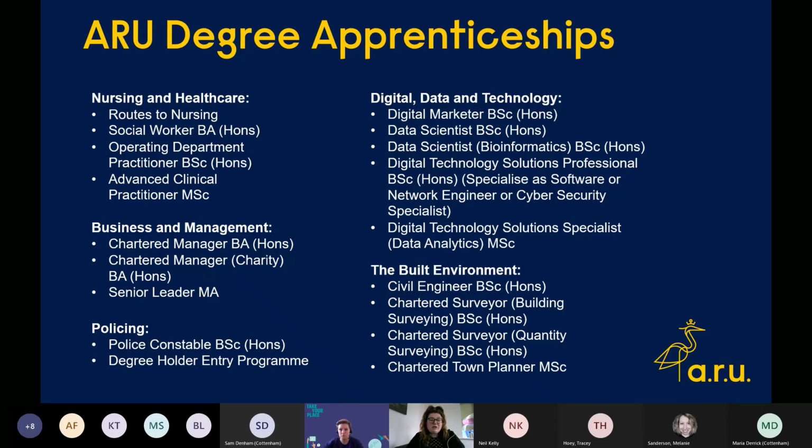So our apprenticeships come from a range of different areas. We have a lot of nursing and healthcare related programmes, which are probably one of our most popular areas of recruitment at the moment. We've got business and management, policing, which I deal with personally, digital data and technology, and the built environment. Like I said, we've got lots of different routes for you, and like what was said before, it's not just for specific subjects. We've got such a wide range of opportunities, and they are growing every day. So these are what we offer at the moment, but we are rapidly expanding. By the time it comes to you choosing your career path and a university or an apprenticeship that you want to go for, we may have probably double these options for you.